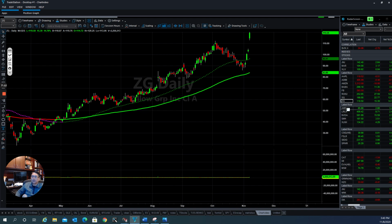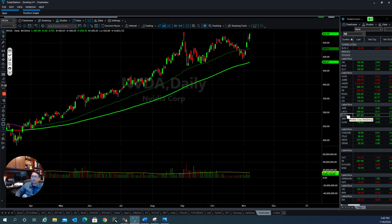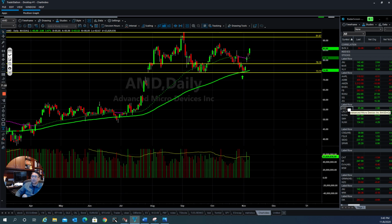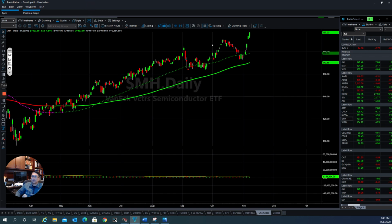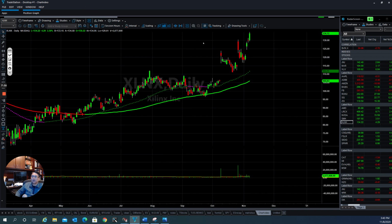It's led by Nvidia, that you can see here. Momentum is still very strong. AMD is up there, and Lam Research is another one. This sector is completely strong, along with the semiconductor ETF. It's still very strong on the upside. And Xilinx, another one being bought out by AMD, continues to the upside.